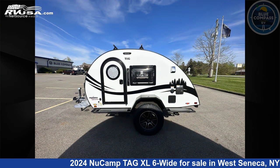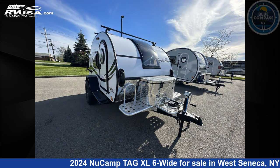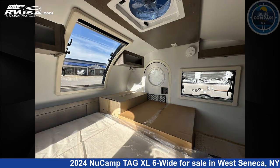This new NuCamp is 13 feet 0 inches in length and features sleeps 2 and 23 gallons fresh water capacity. The floor plan layout of this travel trailer features outdoor kitchen, 2 entry/exit doors.